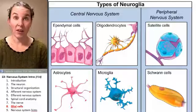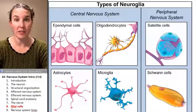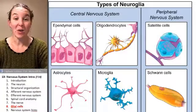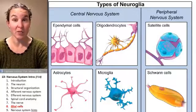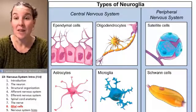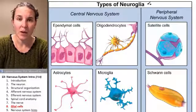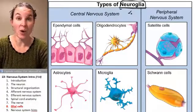You think that the neuron is the most important cell in the nervous system because we have talked only about neurons so far. But the fact is only 10% of nervous tissue is made up of neurons, and the rest of it are glial cells. And glial cells are, oh, we love them. Neuroglia, that's another name for them, indicating that they are part of the nervous system.